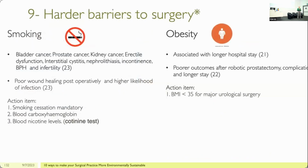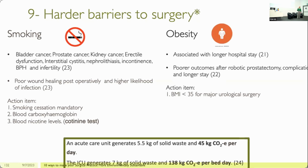Harder barriers to surgery, smoking and obesity. We know that these contribute to a lot of poor health in our patients, and particularly urological malignancies with smoking. So we like to advocate for complete smoking cessation prior to major urological operations with the help of nicotine replacement therapies, and obesity to reduce the BMI to 35 for major urological operations. And the reason for this is that patients that are either smokers or obese spend longer in hospital, and they have more complications. And this means that they might end up in the ICU.